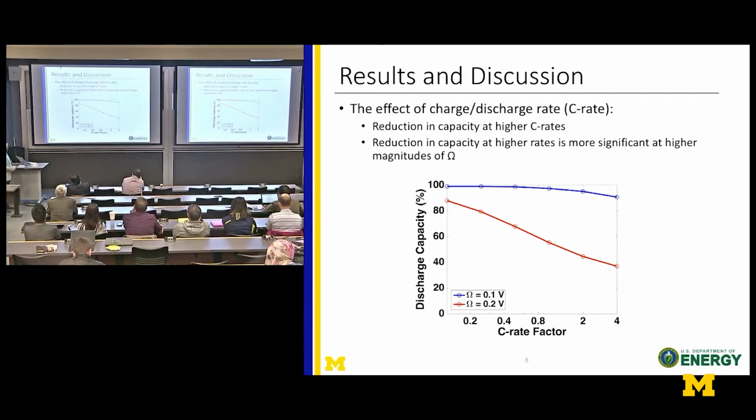However, in the cases where the voltage difference between the surface and bulk is higher, which is the red curve here, you can see that the reduction in capacity as we increase the charge-discharge rate is much more significant. So this is again telling us that having an OCV difference between surface and bulk will make it more sensitive to C rate, which is again not good. So again, what we learn here is that we need to minimize the OCV difference between the surface and bulk of these particles.